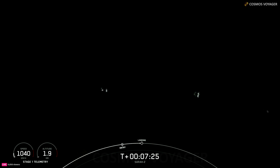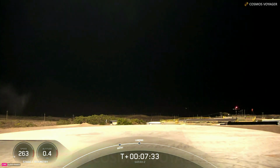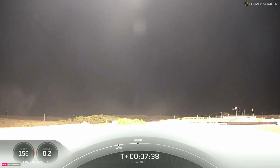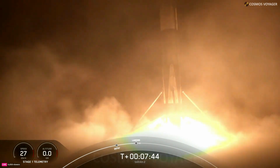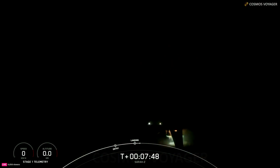Stage 1 landing burn. And there's that call out for the landing burn, and you can see on your screen that the single engine has ignited. Let's watch as Falcon 9 touches down. Stage 2 FTS is saved. Stage 1 landing leg deploy. Stage 1 landing is confirmed.